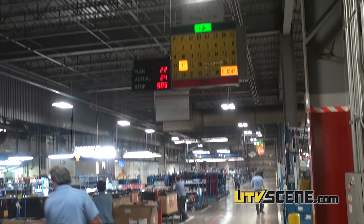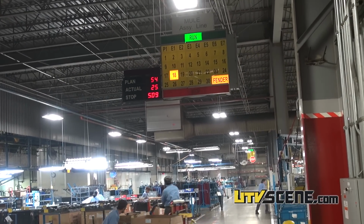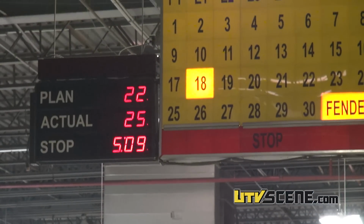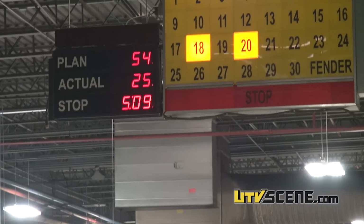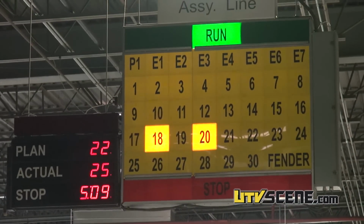Over here it says plan and actual, so as of right now, we should have built 22 units. We've built 25. Our plan for the day is 54. So that kind of rotates up on top now, 22 and 25. So it keeps itself up to date. And the amount of time the line has stopped here is 5 minutes and 9 seconds. So they've had 5 minutes worth of issues on the line.